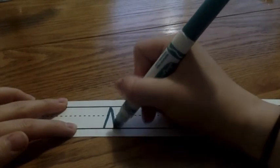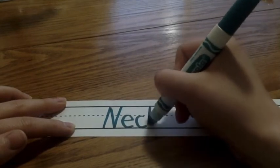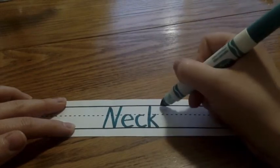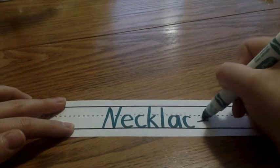Okay, the next letter is N. N says n. Can you say n? Okay, well actually I found something and I am wearing it right now that starts with an N. It's a necklace. Necklace starts with a N sound. Let's spell necklace together. Necklace starts with the N. It's actually a C and a K. Necklace.